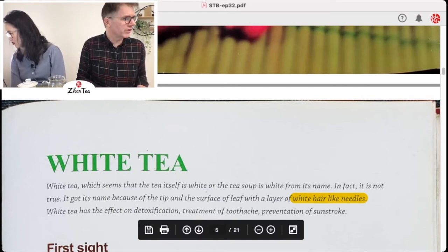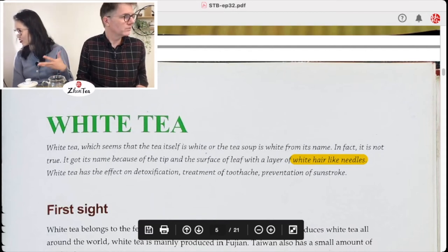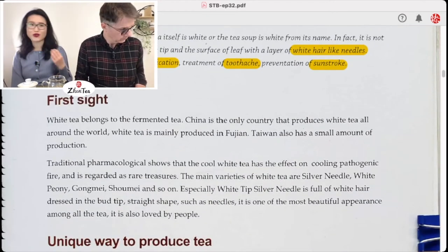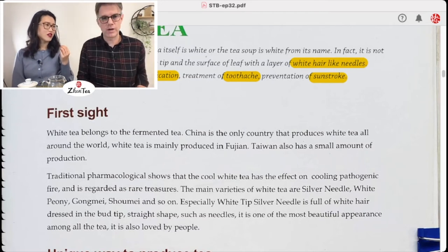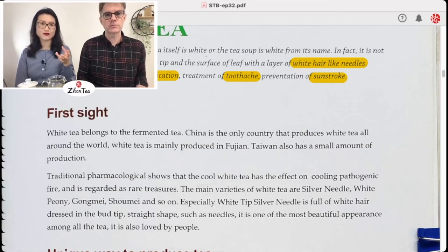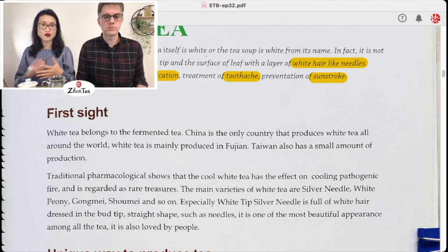And it also talks a little bit about detoxification, treatment of toothache, prevention of sunstroke. I just want to point out that that's also mentioned later on when talking about traditional Chinese medicine. So that detoxification and toothache and all those are from the TCM sense. Right. So if you have a cavity, it's not going to help. It's more like a sore gum, for example when people get really stressed out, they might have sore gums. That kind of toothache. In TCM, we think of that as fire-induced inflammation symptoms. White tea has cooling properties and helps reduce those. That's why it also helps prevent sunstroke in the summer.